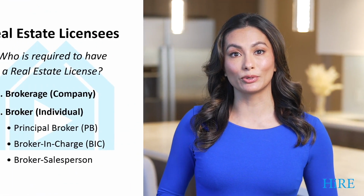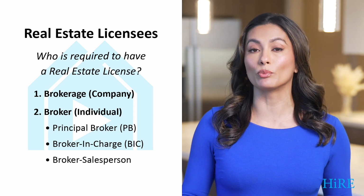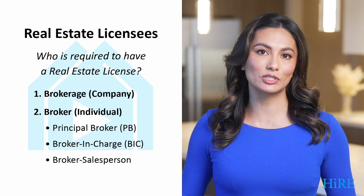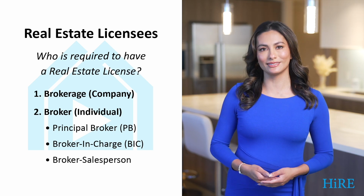Who is required to have a real estate license? A license is required for any person or company that assists the public in transacting real estate business in return for compensation. First, a real estate brokerage must have a real estate license. This is a company whose operations include sales, development, or property management. Each brokerage must have only one licensed principal broker, PB. A brokerage firm has its own broker's license, separate from the PB's license.